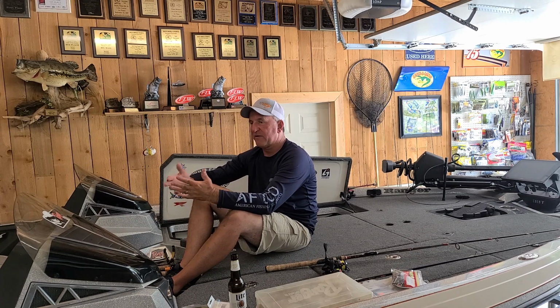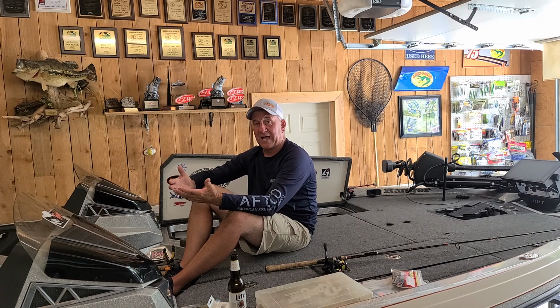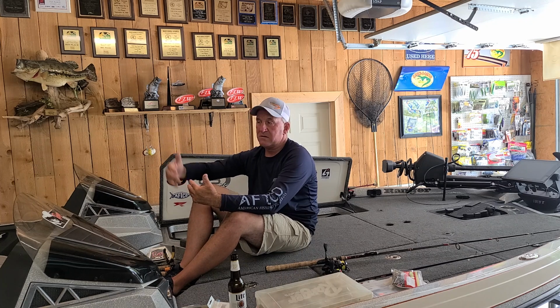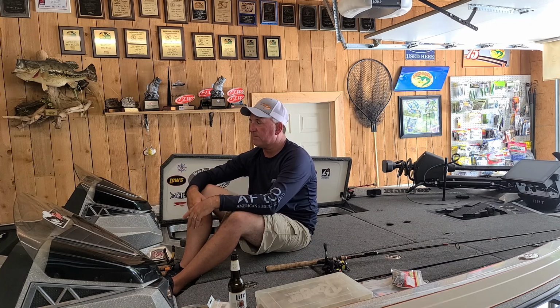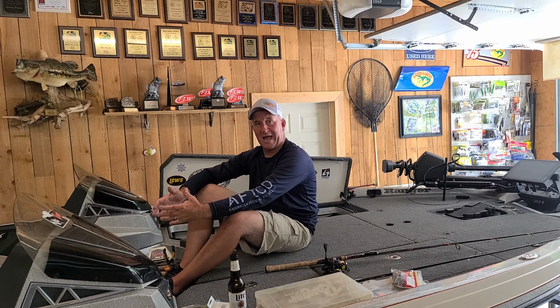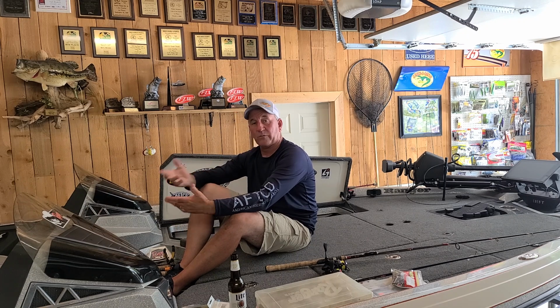We had a few fish, but then once we got around 8 o'clock or so, it picked up, and from 8:30 to 10, it was pretty good. Some days you'll notice the shad are suspended down a ways, and the fish aren't as active where you want to catch them.